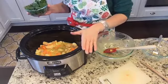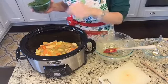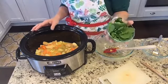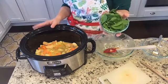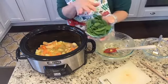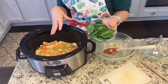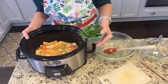Okay, so you're gonna let this cook for 6 to 8 hours on low. If your chicken breast isn't cooked, you're gonna go ahead and just shred up the meat at the end of the day. Then an hour before you're done, you're gonna add in a half a cup of baby spinach, and then you're gonna chop it up. I haven't even chopped mine up yet. Stick that in, let it cook for another hour. Super, super, super simple.